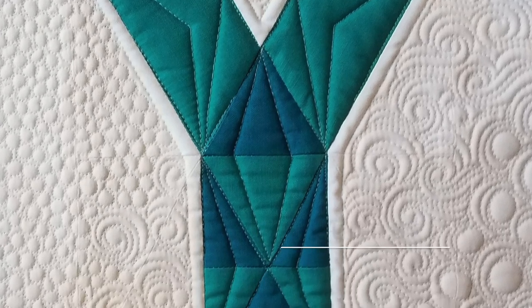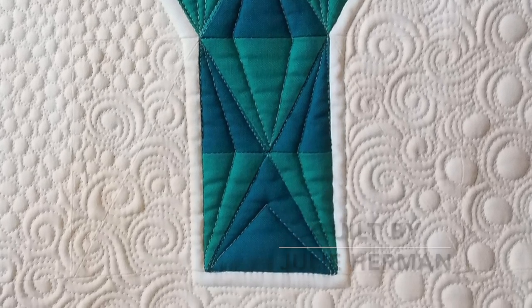And here's a great example of using echoing to separate that pattern from the filler used in the background. Around this Y-shaped block, I've used echoing to separate that intricate piecing from all the filler I want to put around it. It's almost like putting a parenthesis around that block saying, hey, just in case you were wondering where to look, I want you to look right here.